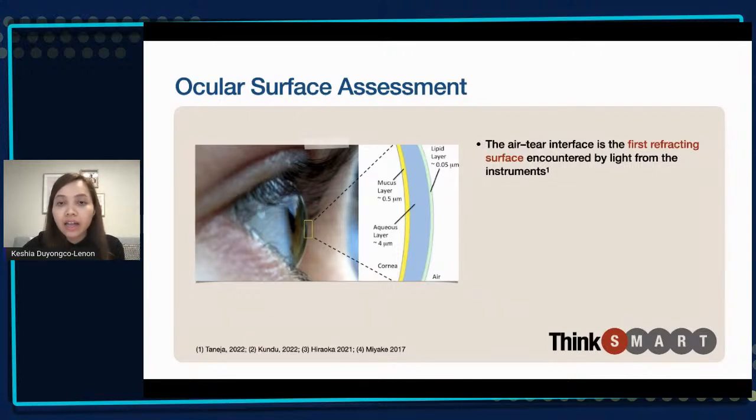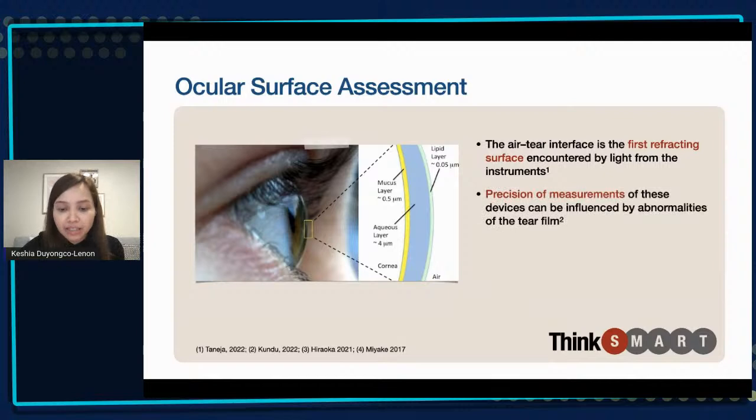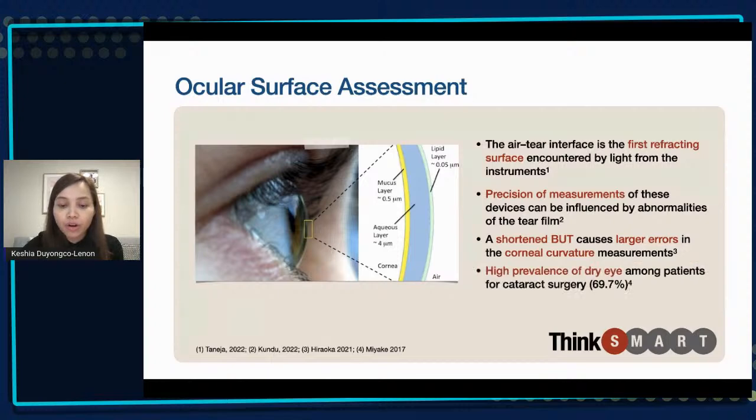Similarly, light projected from imaging devices such as your topographers and your biometers may be altered during fluctuation of the tear film. And this affects the precision of measurements, which are crucial in toric IOL planning. In fact, several studies have shown that a shortened breakup time induces larger errors in keratometric measurements. Also, as more than 50% of patients for cataract surgery experience dry eye, the ocular surface must be addressed.